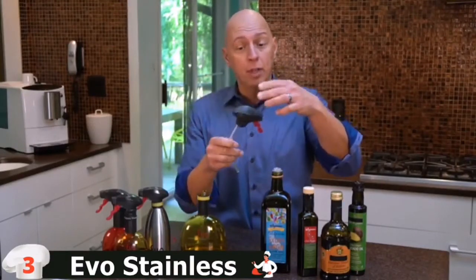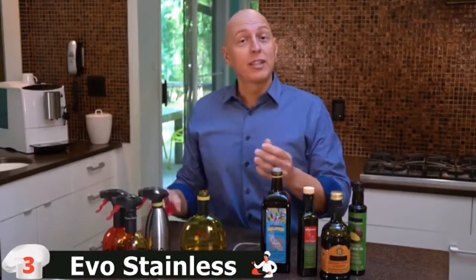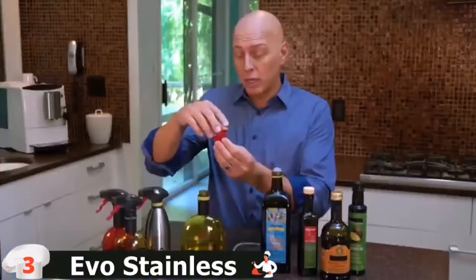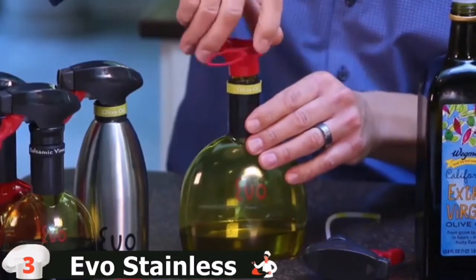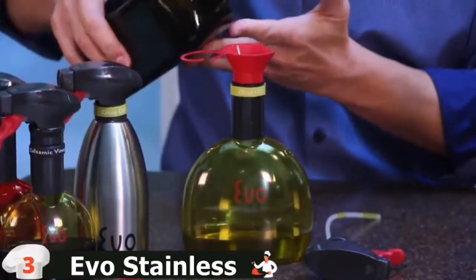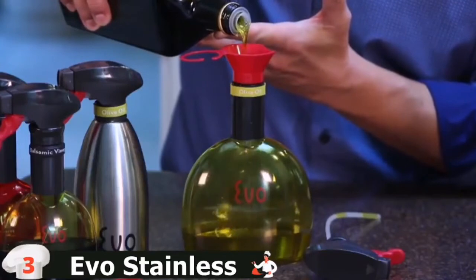Now once you've done that, you're ready to choose your favorite oil or vinegar to put in the bottle. We've conveniently included with every Evo sprayer a wonderful funnel, and the funnel simply screws right onto the bottle. Okay, so all you have to do is twist this funnel onto the bottle, and it's secure now, so you can pour any oil or vinegar with confidence and without spilling it into the bottle, like so.